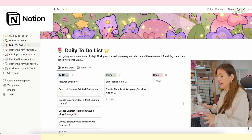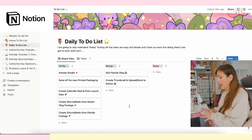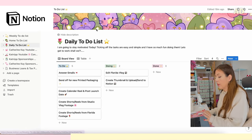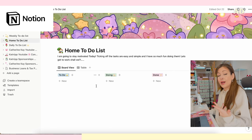All right, so this is my daily to-do list that I literally have on my screen at all times. This is how I use it every single day. If you look over here, I also have all my tabs. I'll have a weekly to-do list where I break down all my weekly tasks. Then I have a home to-do list, which I have managed to tick off.